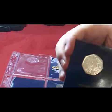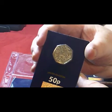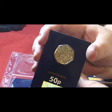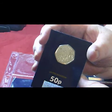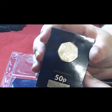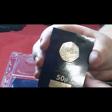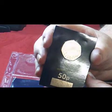So this one here. This one, of course, is the 2020 Tokyo Olympic coin. However, we're not going to the Olympics now, and there's been a lot of speculation by people buying sets up and taking this coin out of the set and selling it separately.